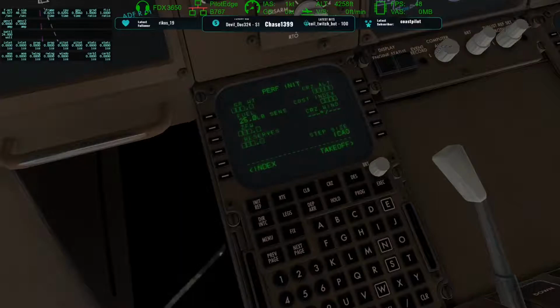Zero fuel weight is 252. The reserves is 2.2. Cruise altitude today is 30. Cost index 300. The cruise wind is, I don't know, let me rerun it. Just need the average. I don't know if that cruise wind was there before in previous iterations of this. 215, 022.